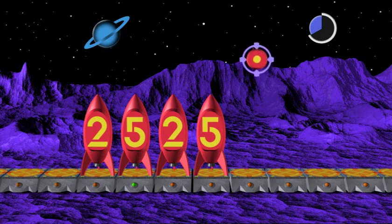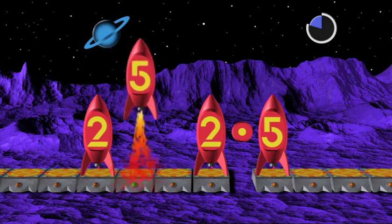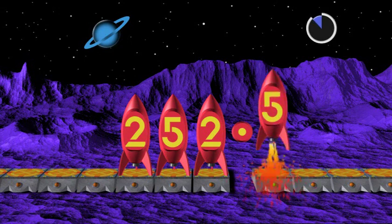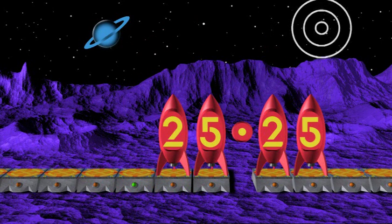Wait, we need a decimal point. You want one? You shall have one. Grab the decimal point. Better get moving those digits. They're moving the digits. Moved one place to the right. 252.5. They've divided by 10 so far. Move them again. And the digits are moving right again. They've divided by 10. And 10 again. 25.25. The gong's bonged. Did they do it? Yes! Yes, I suppose so. They moved the digits to the right, two places, to divide by 100.